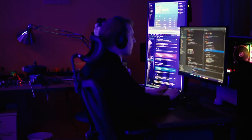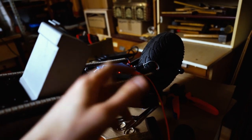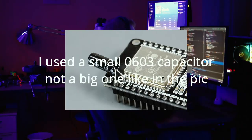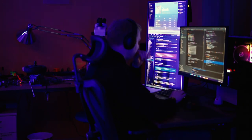I soon realized that the ESP32 development board has an annoying issue where you always have to press the enable and boot pin every time you want to flash it, which happens a lot when you try to debug something. But there's a workaround. A 10 microfarad capacitor between the enable and ground pin allows you to flash it without any weird issues, just by pressing the flash button on the computer.